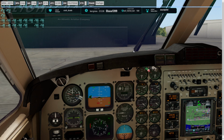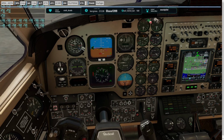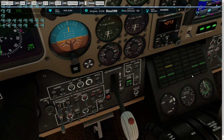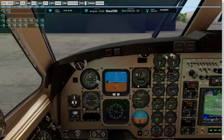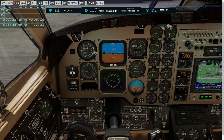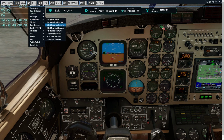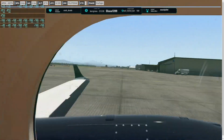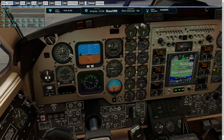And auto ignition check. We'll turn these on. And these lights will extinguish when we get power, which they did. So we are good on auto ignition. And we're going to do windshield heat on normal. And I need to reload my clouds now that I've updated the weather. So now there really aren't any clouds, so I guess that didn't make any difference.